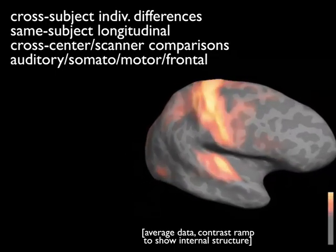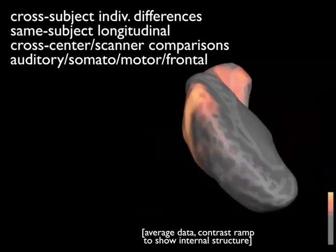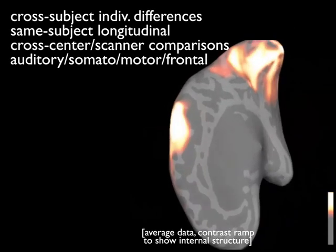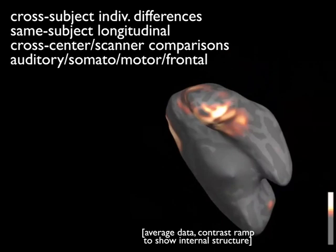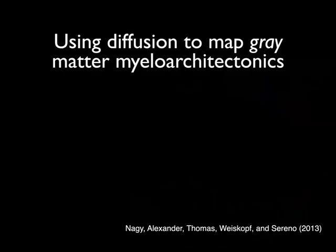So you can do same-subject longitudinal cross-center studies. Everybody's terrified to go to a new MRI center. I can attest, trying to attract people back to the SDSU MRI center because of problems like this. So I think these techniques have a bright future ahead of them.